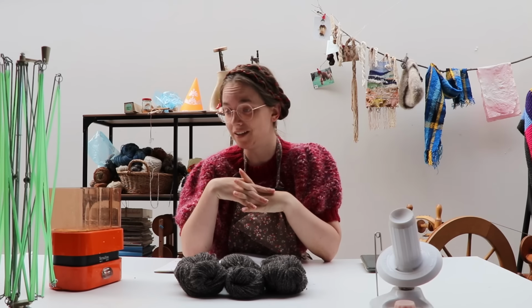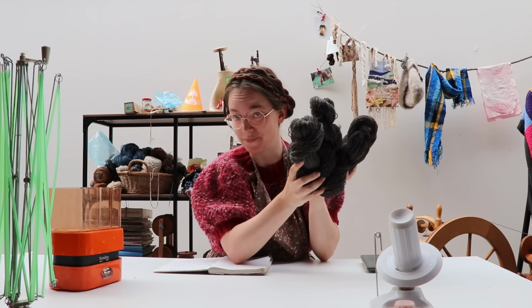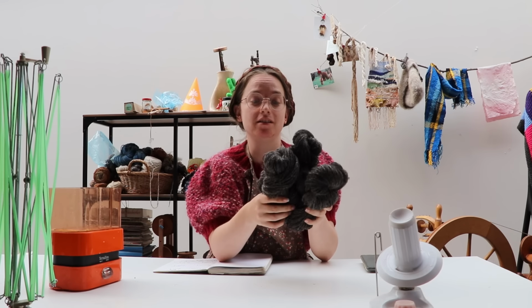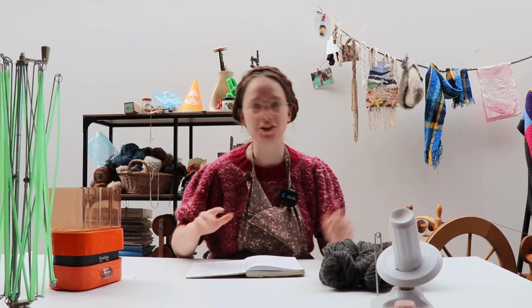We are many hours and 3 skeins later. I will show you some pretty shots of these magnificent grey skeins later. But first I want to talk to you about some weighing, some measuring and some calculations that I've done. First off, because I want to make nice labels for the woman I'm spinning this for so that she knows what projects she can use this for.